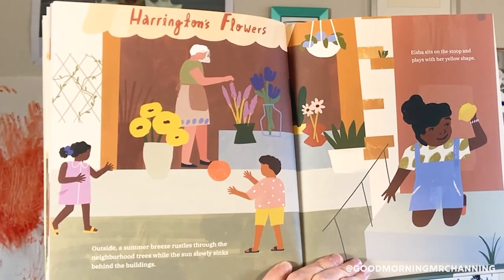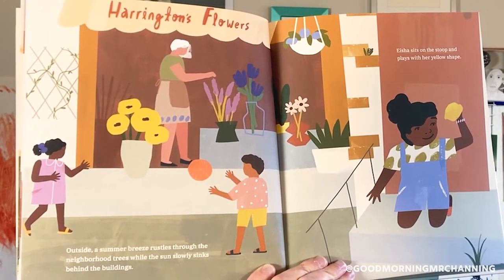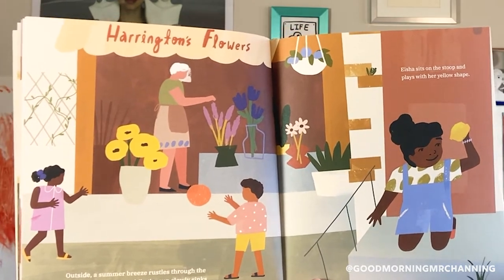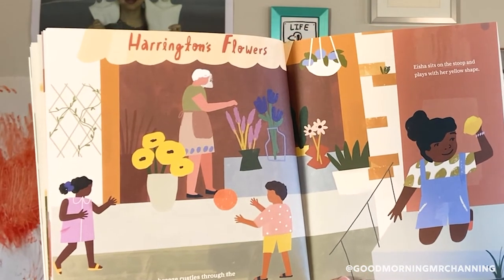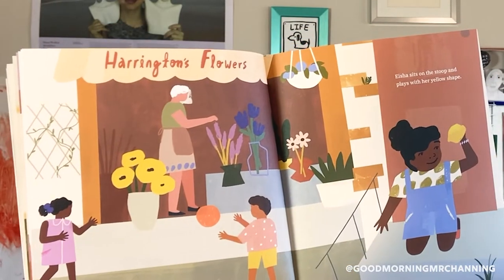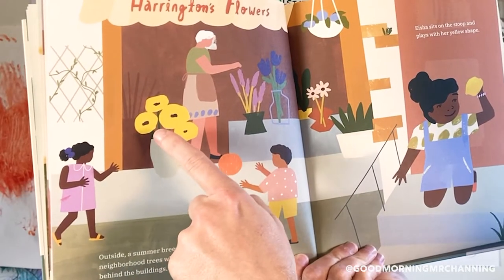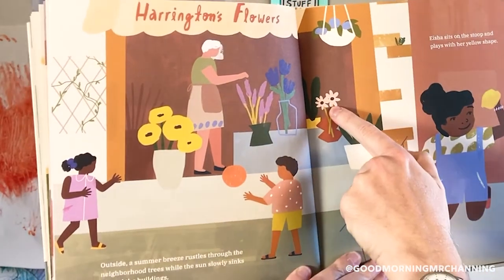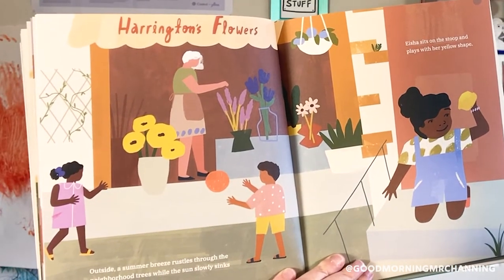Outside, a summer breeze rustles through the neighborhood trees while the sun slowly sinks behind the buildings. Oh, so it's summer and it's afternoon. I bet it's hot. What do you see out here? I see two kids playing ball. I see this sign up here that says Harrington's Flowers. Oh, the flower shop that we saw in that building in the beginning of the book. And I see yellow flowers here. I see purple flowers, blue flowers, pale pink flowers, a big old green plant.